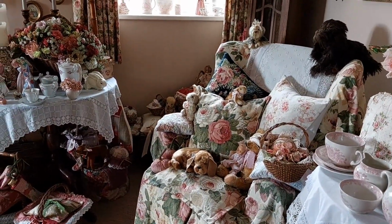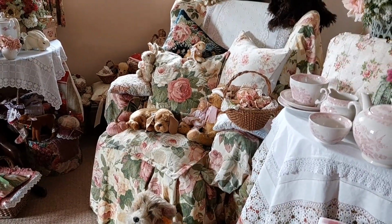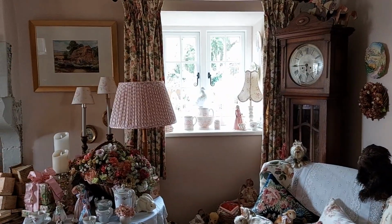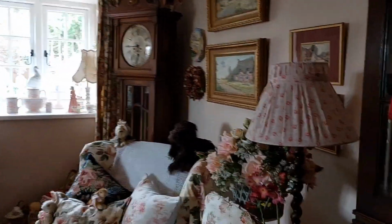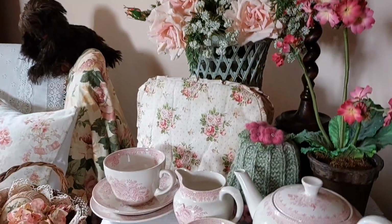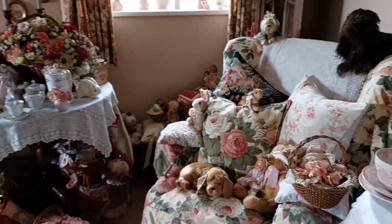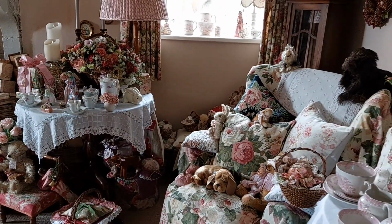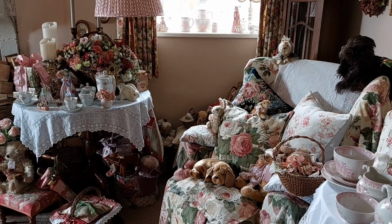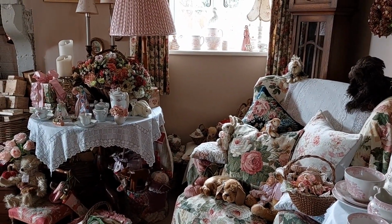And to me, that is with your English chintz, Sanderson here, and old clocks, and lots of lamps and lampshades, always florals throughout, tea cozies and tea sets, so that you can just imagine a couple of ladies passing time away on a morning, catching up on village life, a little gossip, but just sat here enjoying a cup of tea.